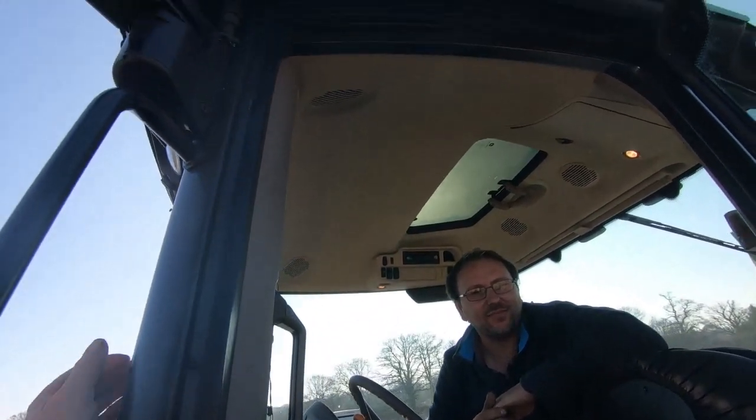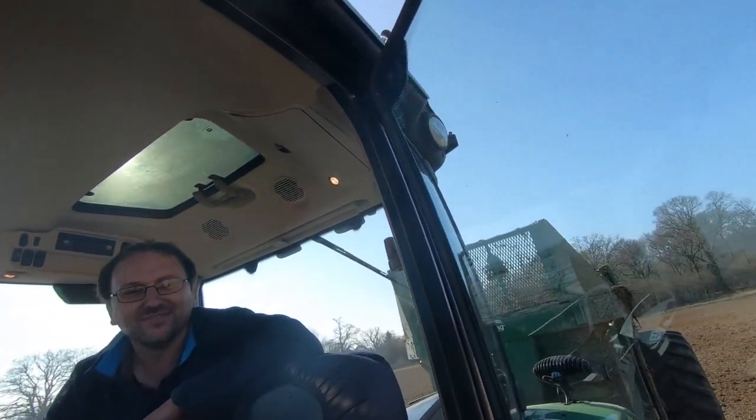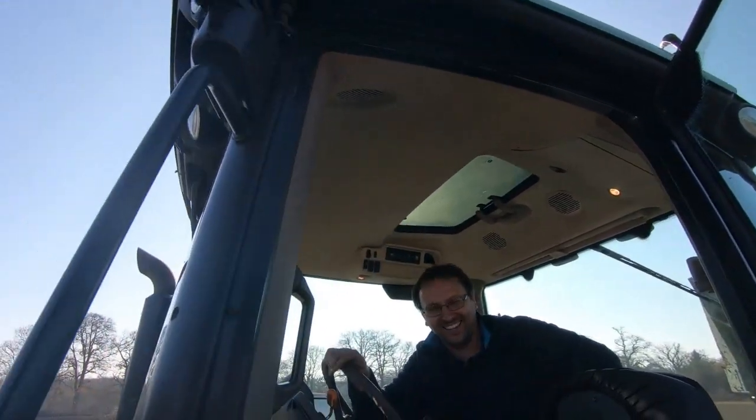Yeah. Just curiosity, what is the name of your contracting company? PGE Farm Services. Okay, and you work around the Surrey area? Yeah, Surrey and Sussex. So I was admiring how clean your tractor was. Fresh off the wash yesterday. And moaning that you've damaged your mudguard. Yeah. Road tree.